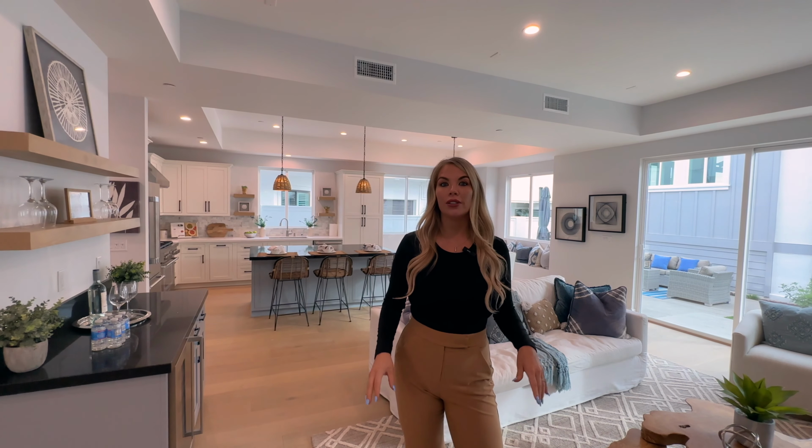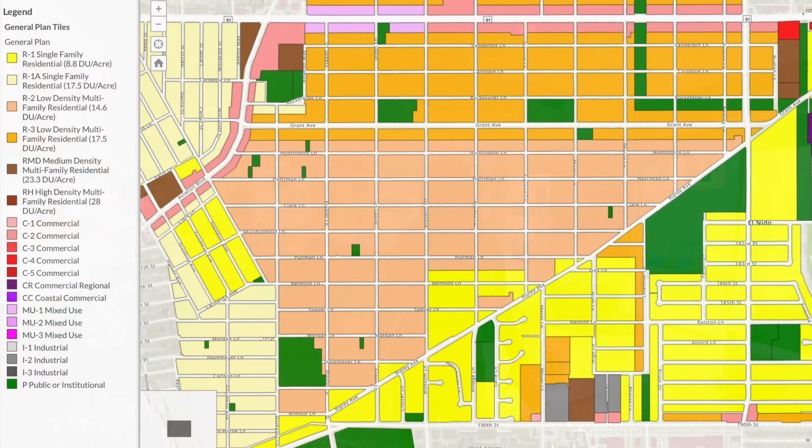So this townhouse is located on an R2 lot. What an R2 lot means, if you're not familiar, is that for properties that are over 6,000 square feet, you can have 1 unit for every 2,900 square feet. So this is a 7,500 square foot lot, so there's 2 units on the property. And even though it's a townhouse, it does feel like a single family home because the townhouses are detached and each of the townhouses have a yard.